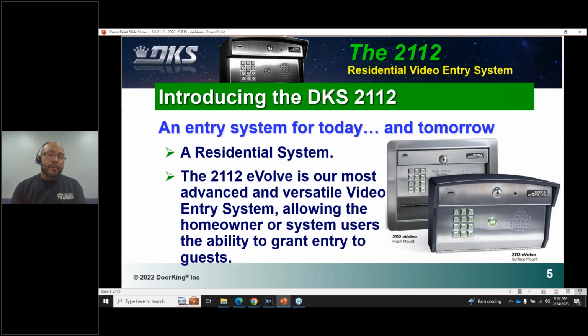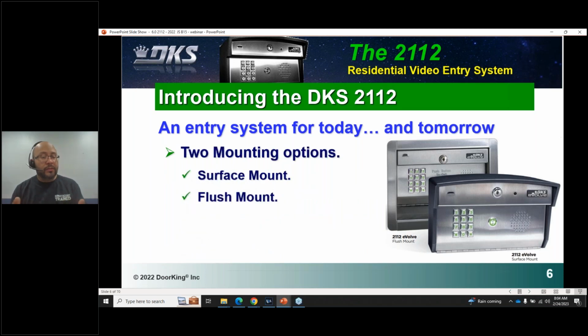It's a brand new system for DOORKING, a new way of doing things for us. It's our new video entry system. Right now it's residential, but we are working towards getting a commercial version of this. It's a video entry system that allows the homeowner to receive a video call and grant access to the person that's visiting their house or their property. We have two different mounting options, our traditional surface mount with the curved black cover and the flush mount that goes in the wall.